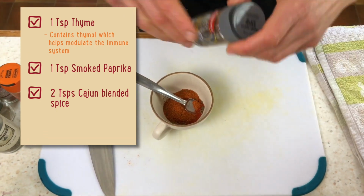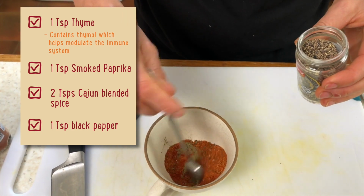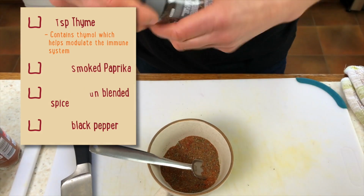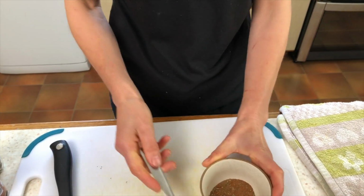And then life is not worth it without some pepper. And pepper is high in piperine, and that has lots of good stuff in it. So this is my spice mix, and when the time is right, I'll get that in the pan.